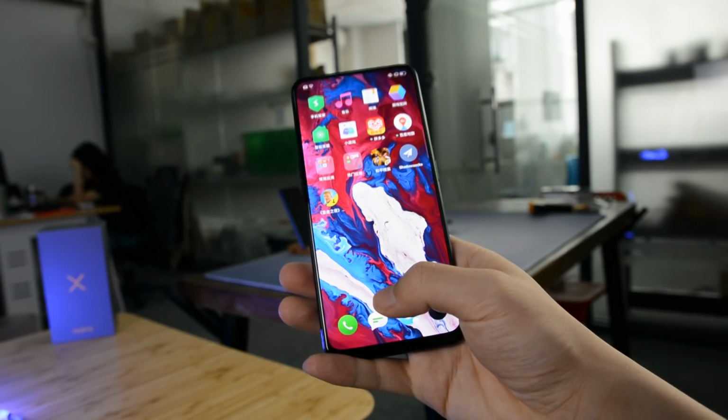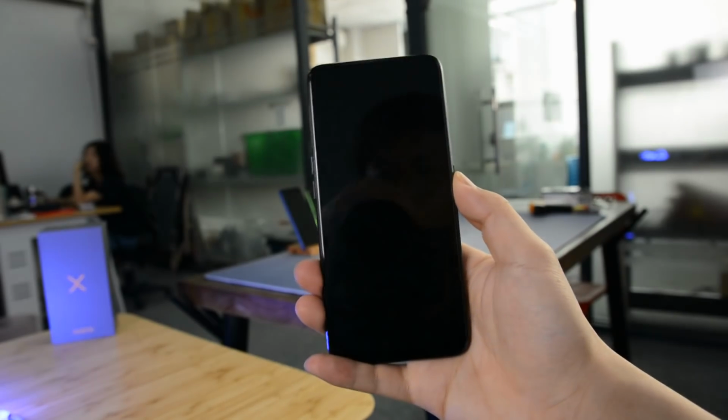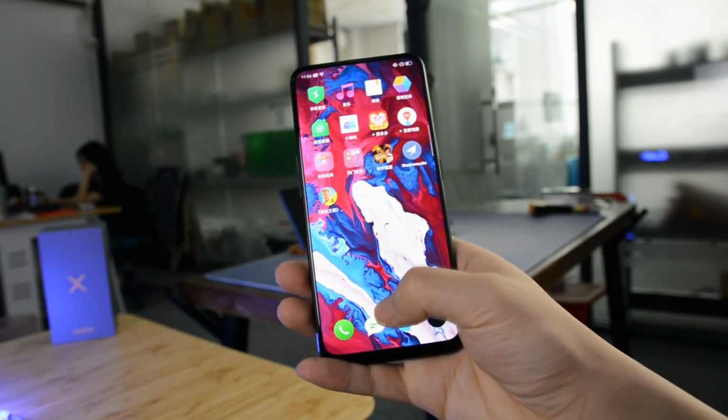Another cool thing when compared to other smartphones is the range of the fingerprint scanning area. It's actually much larger than most smartphones in the market. It's really cool. You don't need to worry, just tap and that's it.